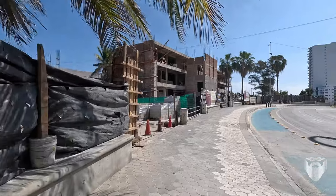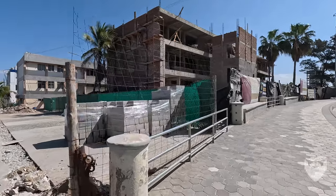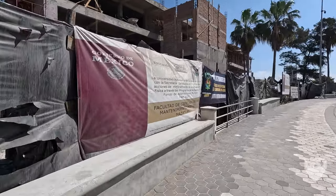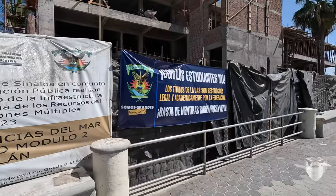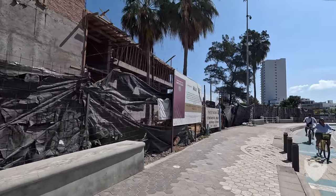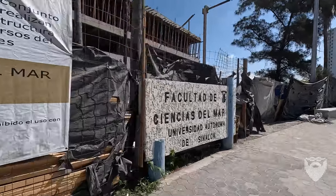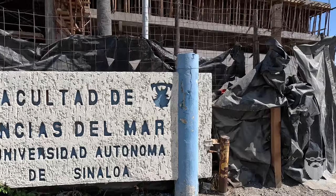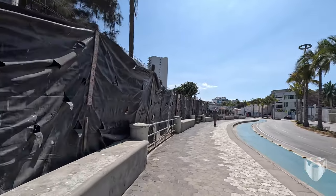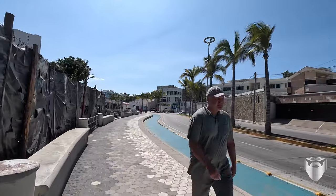What are these? More construction here, right on the water. All right, the University of Sinaloa is going in here. Very cool. The Autonomous University of Sinaloa Faculty of Science. Most likely, I'm guessing, this is maritime studies kind of stuff. We have something very similar in Las Venitas, but obviously a completely different scale.